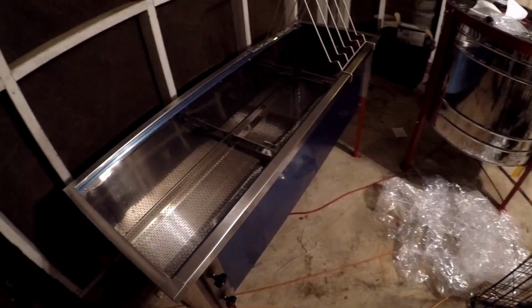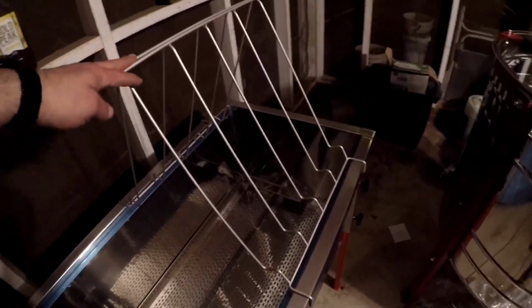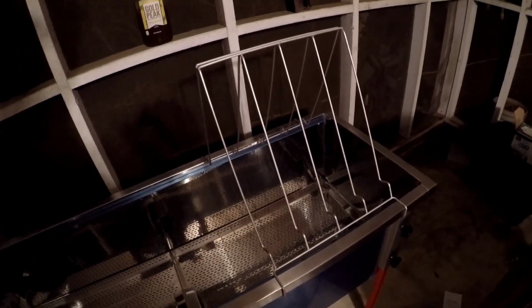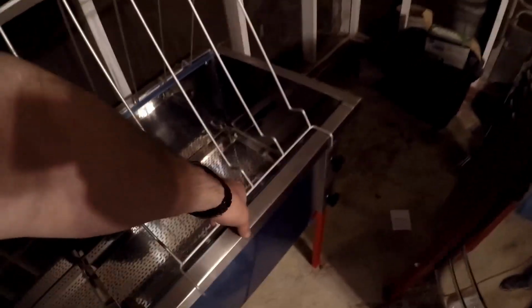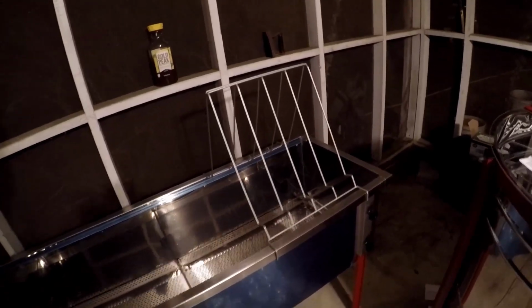Really do like it. All right, so I've got it all set up like it's supposed to be now. Got the stainless steel insert to catch the cappings as you cut them off. This is how it comes when you buy it. If you don't buy the tabletop uncapper or another uncapper, then it comes with this. That just basically is a clamp. Basically it just clamps around the stainless. It's got rubber feet that you can put on the bottom of the legs, which I'll probably do when I get to that stage, but looking pretty good.